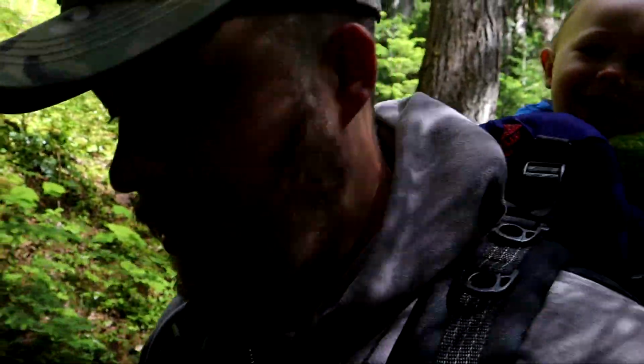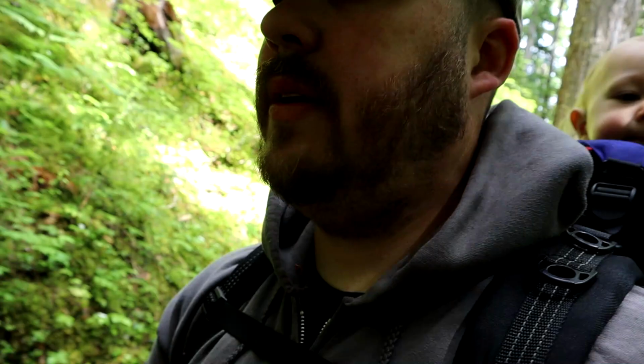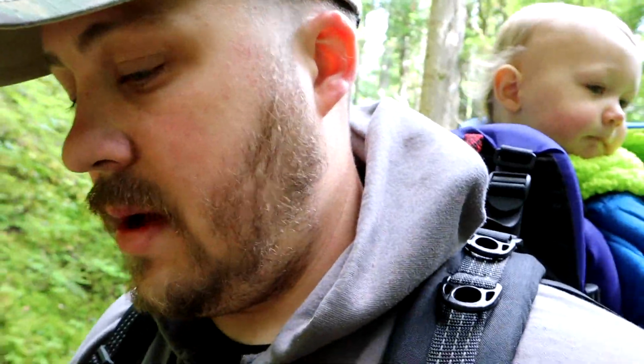So actually a pretty decent trail, especially for younger kids. It's not super hilly, and it's a fairly wide trail. So that's one plus for this.